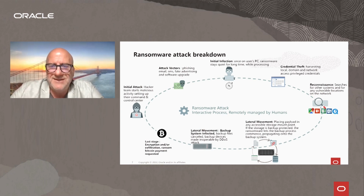Going to the point of deleting existing backups, rendering backup devices inoperable, all with the objective of preventing you from recovering, because they know that your last resort is restoring from a good backup. If you can restore from a good backup and you're not losing a lot of data, you can avoid paying ransom, and that's not what they want.